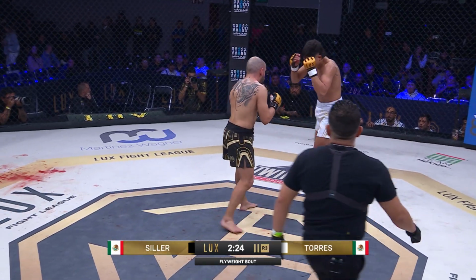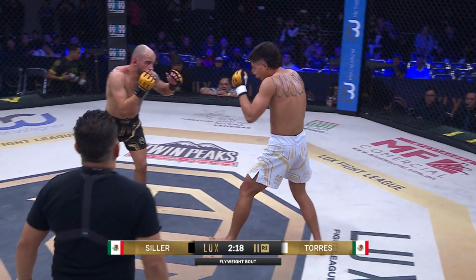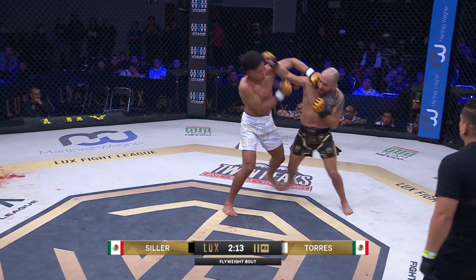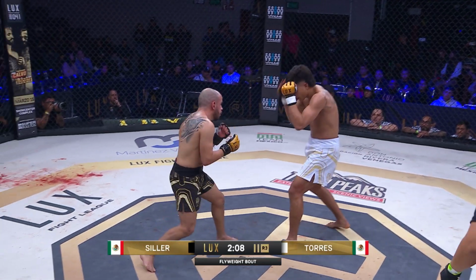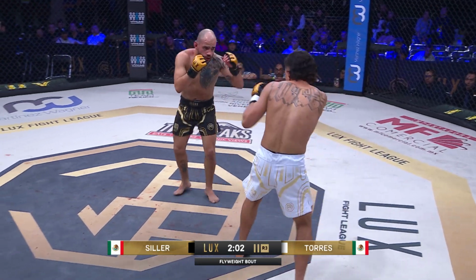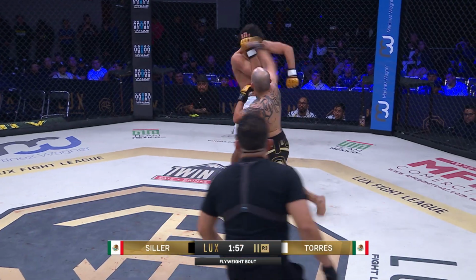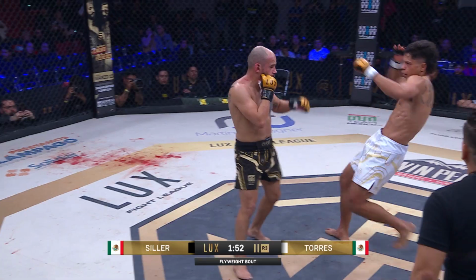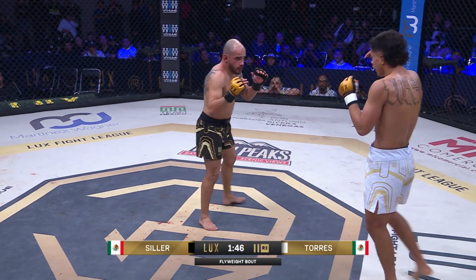Good combination once again from Paulino Siller, the man from Saltillo, trying to get his 14th win as a pro and his first one inside the black and gold cage. Torres trying to get close and finally trying to stay inside. Oh, beautiful. Right hand gets right inside. Nice. Last 2 minutes, and that's exactly what you're saying. Torres is getting handled there, despite that huge reach advantage.